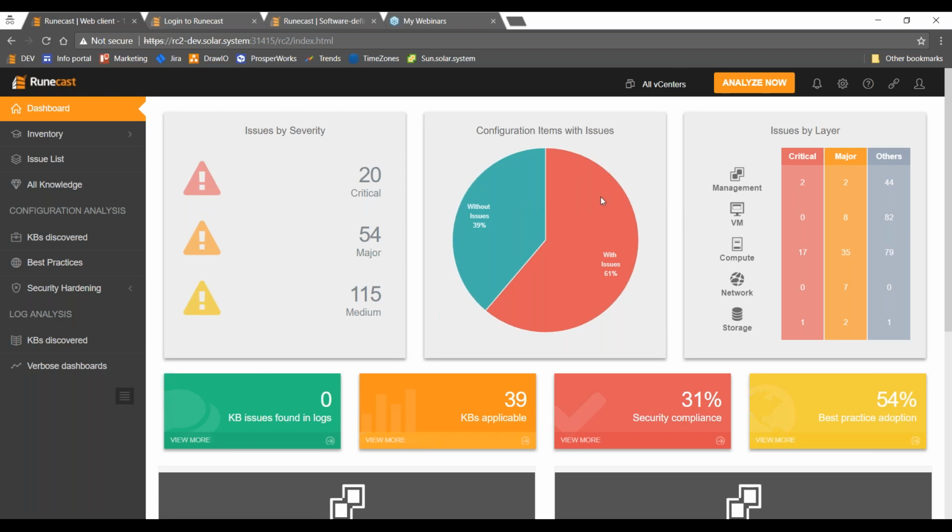And what we see here is basically the summary of the issues. You can take it from the criticality or severity, drilling down to the critical, major, or medium issues, or you can use this virtualized stack overview, which divides the issues per virtualized segments or VMware segments, like virtual machines, network, storage, or management. This helps you understand how many issues you have, where they are related to, and what they are impacting in your infrastructure.